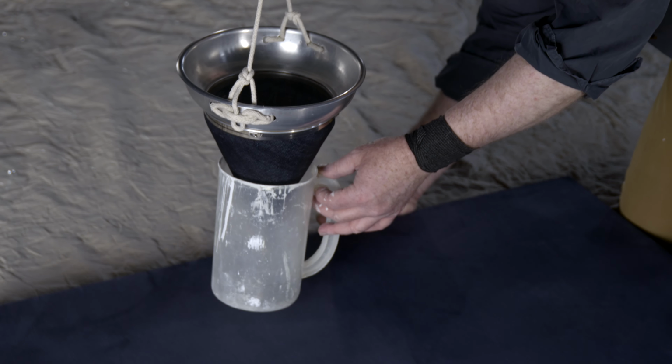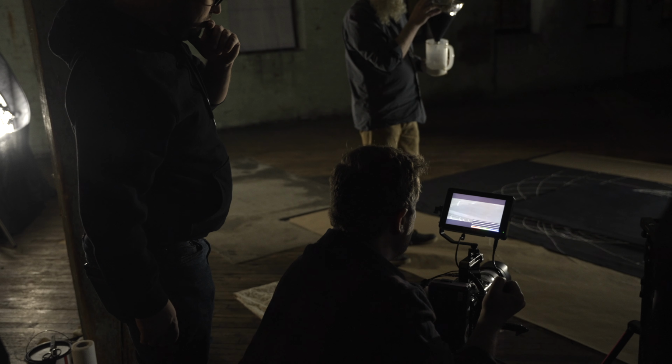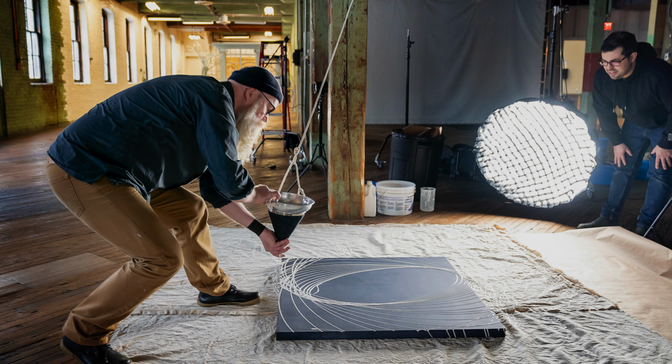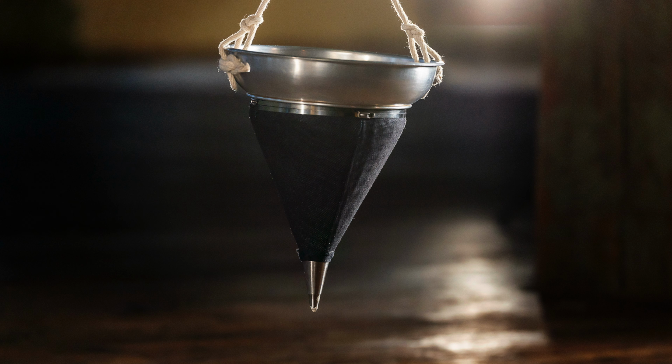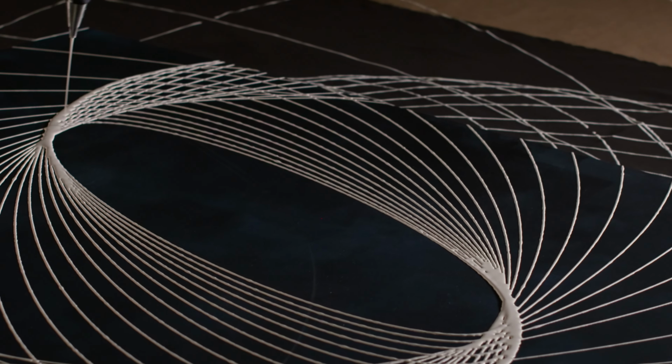canvas 1, and Grahame got ready, videographers, Michael and the team got ready, and Grahame let go. And the beautiful thing about it is, at that point, Grahame is the conductor, right? But then the vessel, the thing holding the paint, is the instrument. And gravity is sort of the performer.